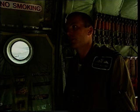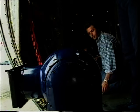Our team of engineers descended on RAF Lyneham for the test flight. But they have to overcome a big problem. The vibration of the plane could ruin the close-up pictures of the sun. So on trial is a gyro-stabilized camera normally used to follow horse races.